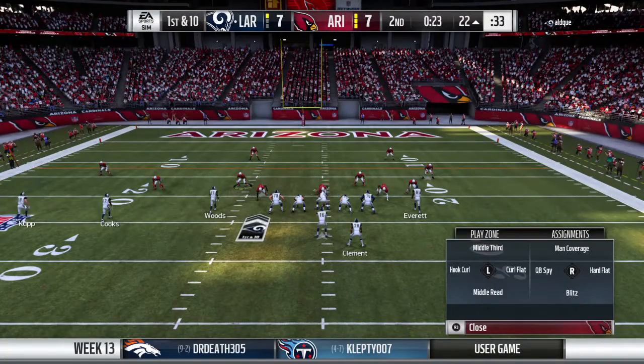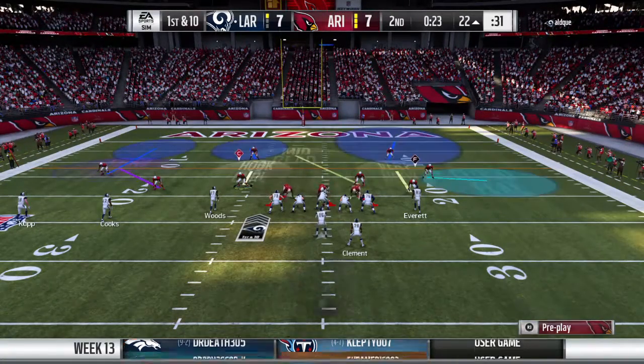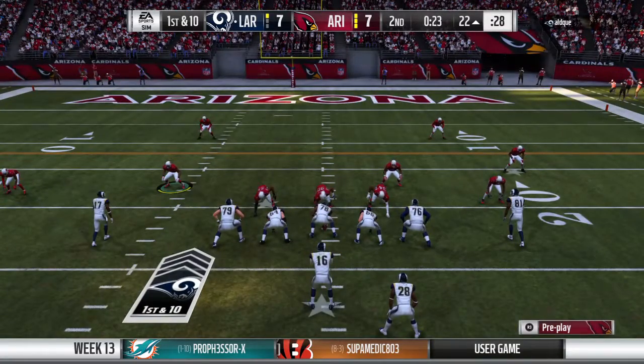Marlin. Hey, 76. 76. Hey, let's go. Go, Brown.